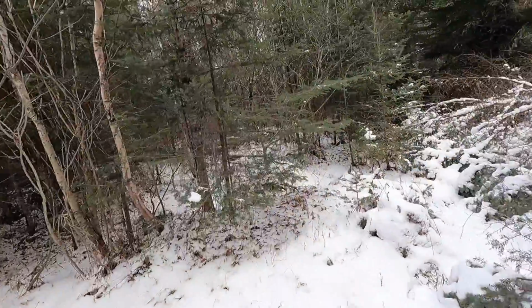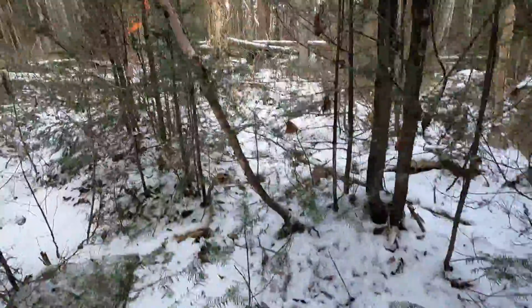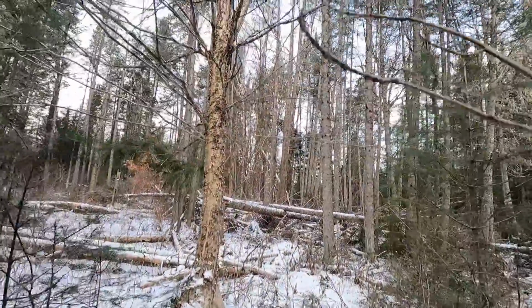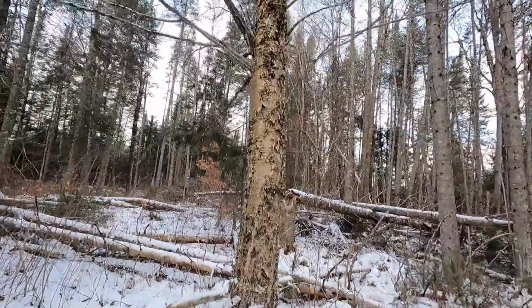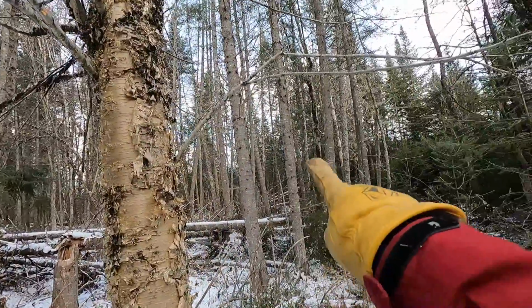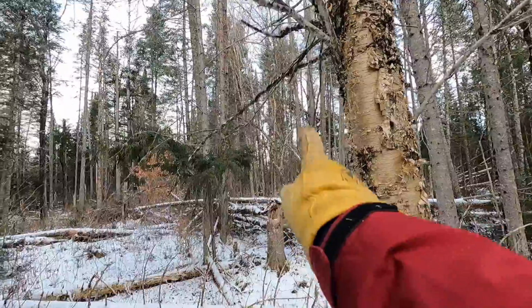And the orange ribbon over here caught my eye. It's nothing that we did, so I wanna check it out. Could have been a hunter making his way in before, who knows. Oh my. Look at all those blowdowns. It's a nice patch of fir, but blowdowns way over there, a bunch here, more out there.